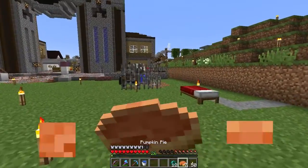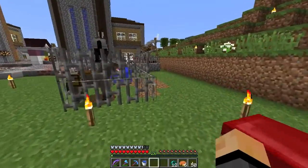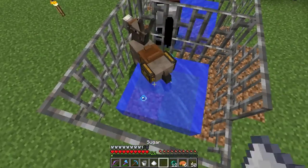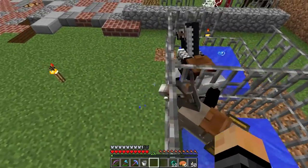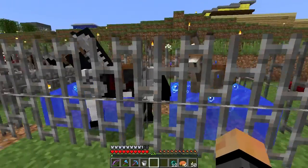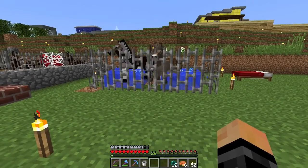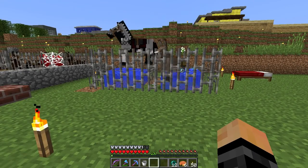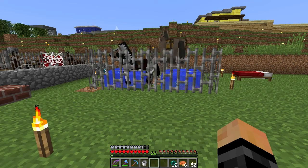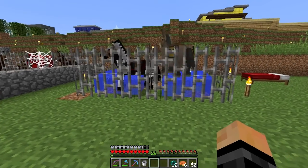I like this plan much better because it involves putting the donkey in a cell. I hate you, donkey. You could eat some sugar. I need to keep you alive. Alright. So we have the horse and the donkey. They are currently in cells. I'm sorry, horse. I'm very sorry. I mean, you did everything right, but this donkey did everything wrong.